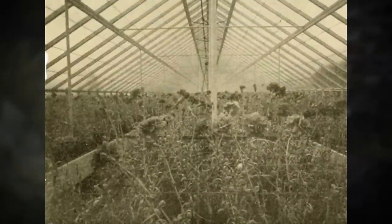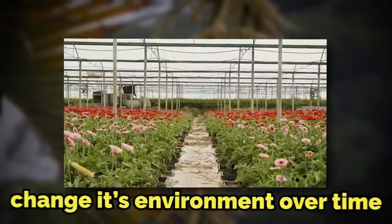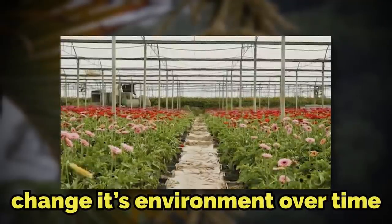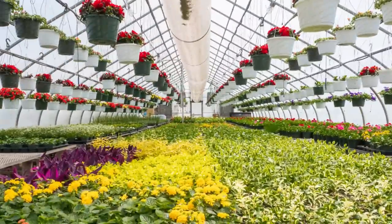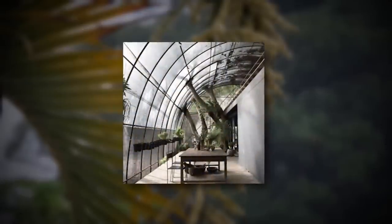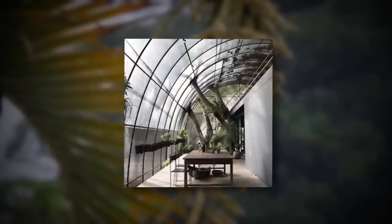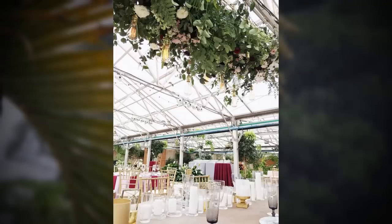This picture looks way different than the level does now, which means that the level somehow changed its environment over time. Cool. The level itself is made up of linear corridors made out of greenhouses, or conservatories. These greenhouses look like they're meant to host some kind of event, because a lot of them have tables and chairs and furniture that look like people were sitting in them.